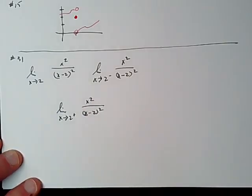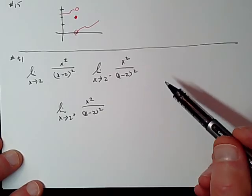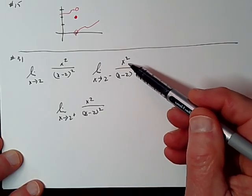Okay, and of course, if those two are equal, then we're in business. That'll be the limit. It could be plus or minus infinity, but anyway, if they're equal, that'll be the limit. If they're unequal, then the limit will be d and e. Or if either one of the two is d and e, then the limit as a whole will be d and e.